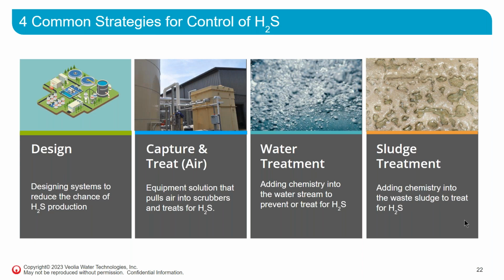Once H2S is formed, many sites will capture the H2S-laden air and then remove or destroy the H2S. We call that capture and treat, also known as vapor phase treatment. A third option is to chemically treat the water to prevent the formation of H2S or to remove it if it's already present. And then for the wastewater treatment plants with sludge handling, treating septic sludges with chemicals to remove or reduce the H2S is often needed.